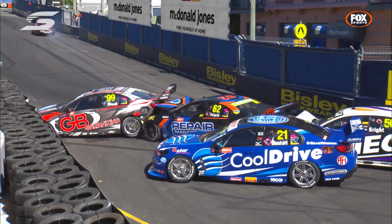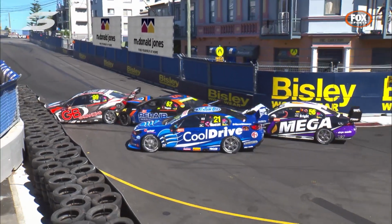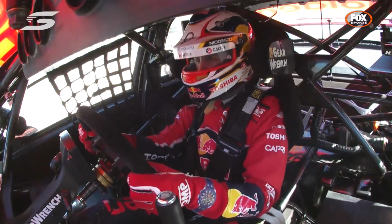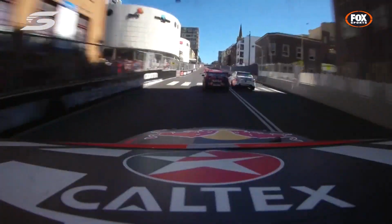Contact. Dale Wood, Taz Douglas, Jason Bright and Tim Blanchard. Trouble at turn eight. Street circuit chaos. Bright gets around. This is a big story. We're riding with Jamie, so just focus on this.